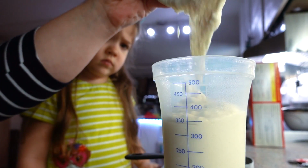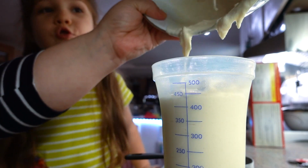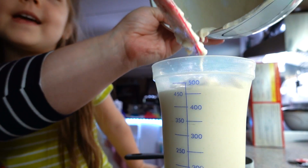When you're pouring stuff, you have to commit. This might be too thick. It's not too thick, Mommy. I love it. Oh, you do?